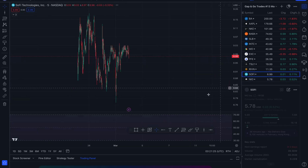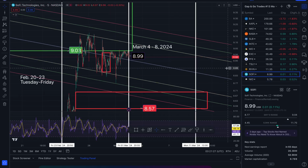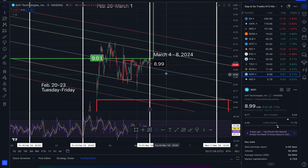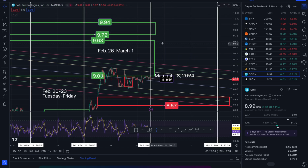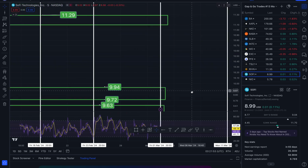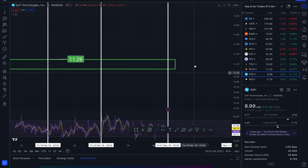The next one is SOFI. We ended the week at $8.99. To the north side takes us to a gap beginning at 9.03, 9.10, 9.17, another level of resistance, 9.24. And that gap closes out at 9.63. Watch out for the next one that closes out at 9.94 and eventually 11.29.